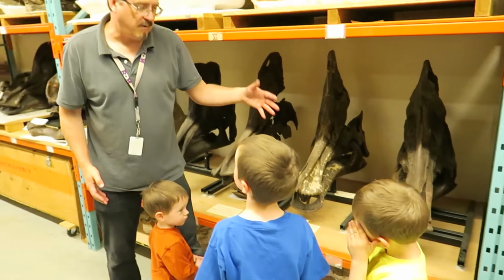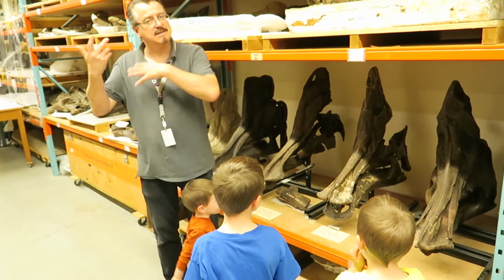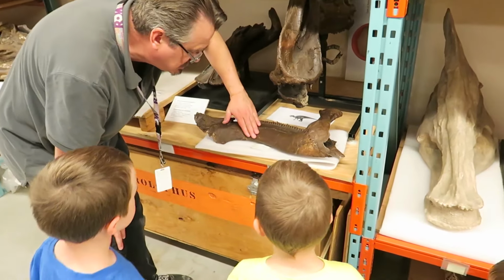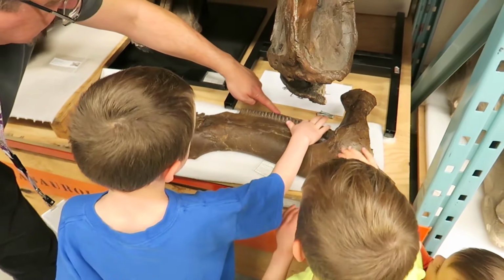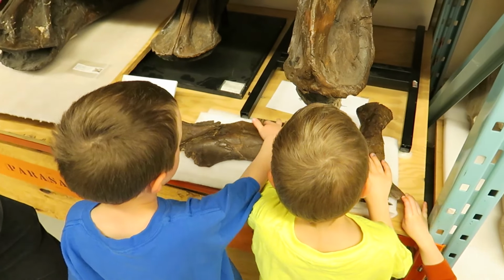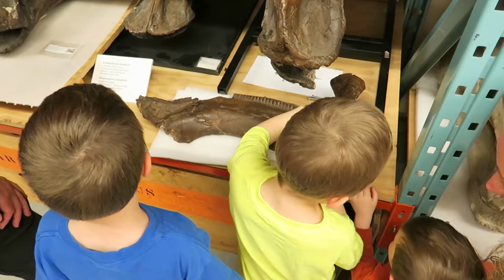Many people that are interested in studying our dinosaurs want to study heads, so we put a cast in the gallery and we keep the real head here. So if you're gentle, you can touch this jawbone. See how smooth it is? And then use your finger here and you can feel the rough teeth. So this is a plant eater and it'll be grinding plant material like a horse or a cow would do. Yeah, that's a good question.